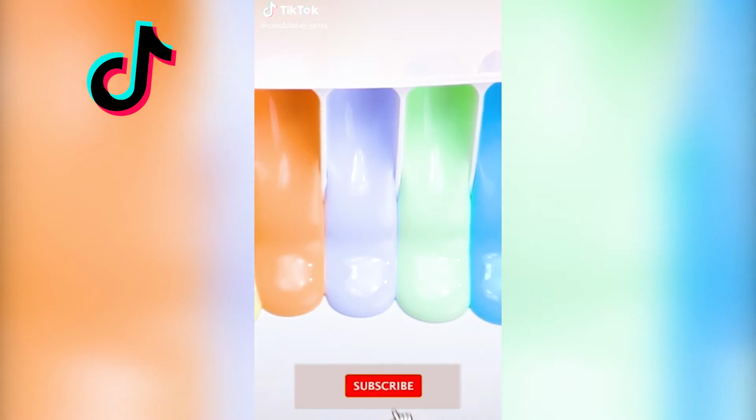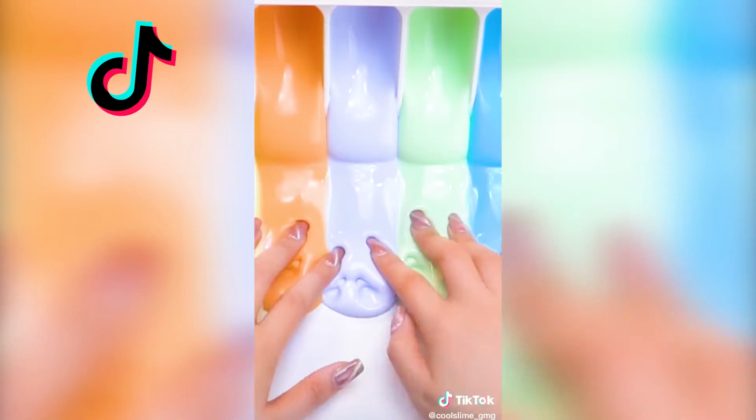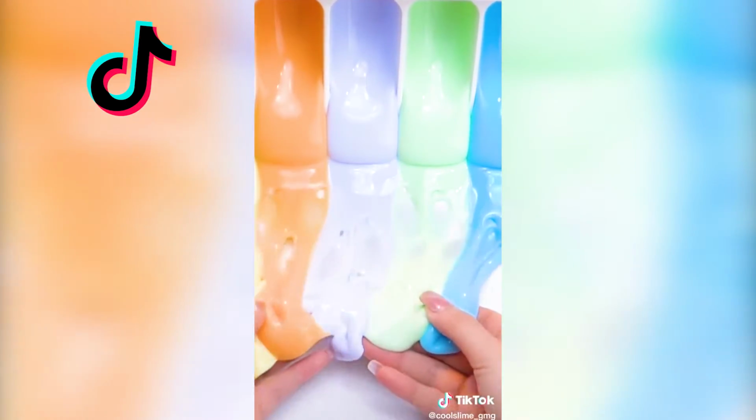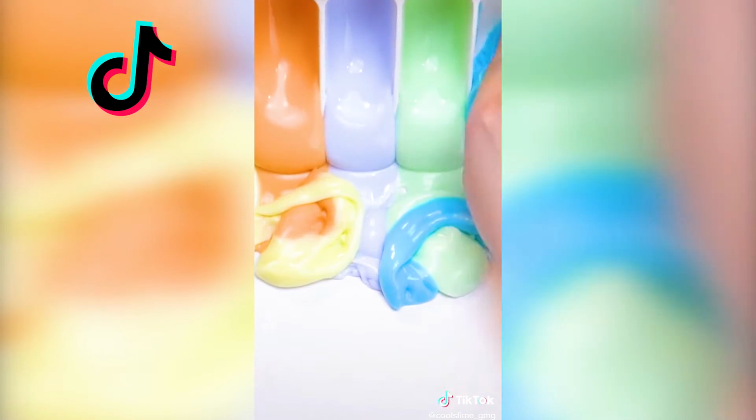Story time. A lot of you may not know this, but I used to work at a pet grooming salon. I did that for about 2.5 years and it was a lot. I saw about 25 to 30 different dogs a day. And some of the stories that I have, for example, there was this one time when a dog came in.